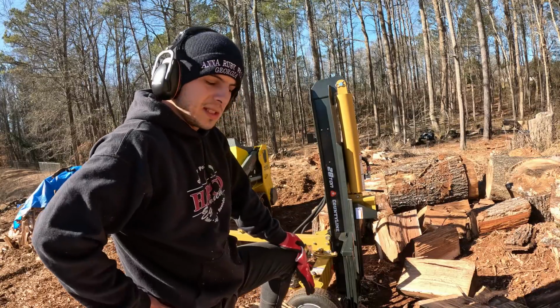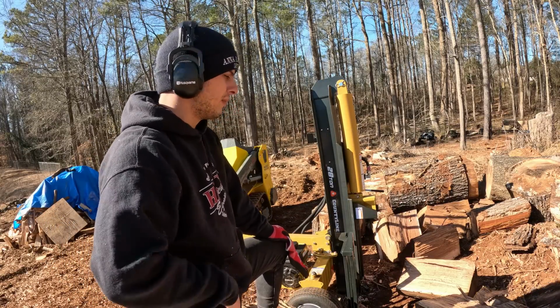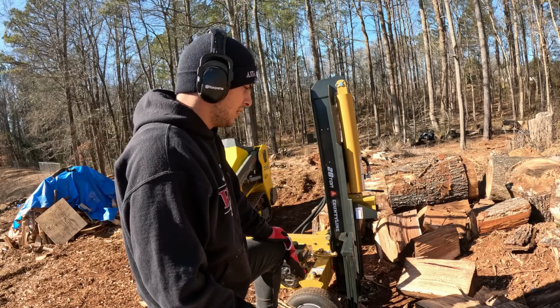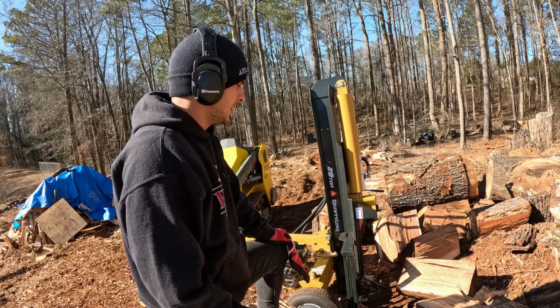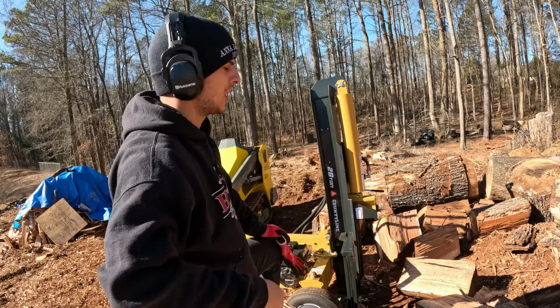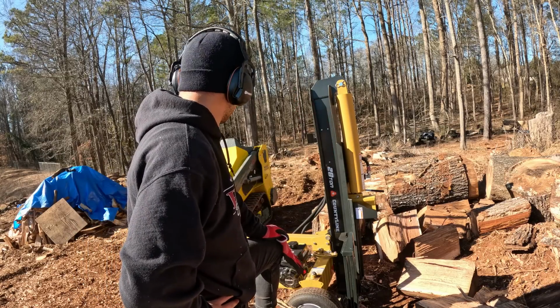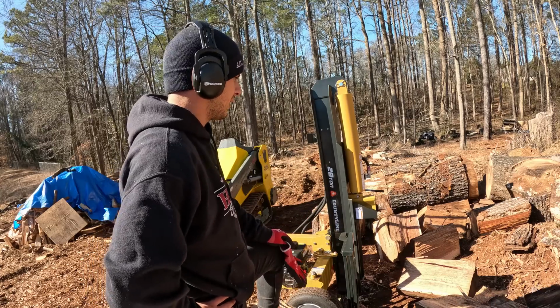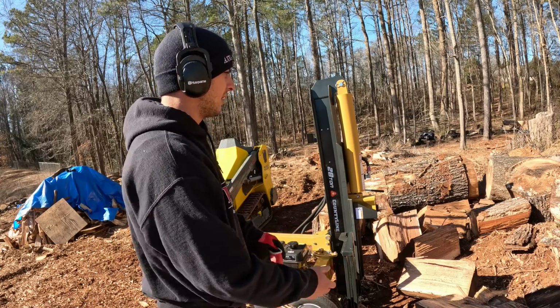Splitting big boys like this is definitely a workout, especially for your back and your hands. You got to watch out to not get them crushed like me. I try to be as careful as I can, but accidents still happen. Not too bad of an injury, just a little bit of inflammation. I'm hoping it's gonna go away on its own real quick. But that's it for now. I'm gonna just start splitting these because I don't want to move all these around to get those.